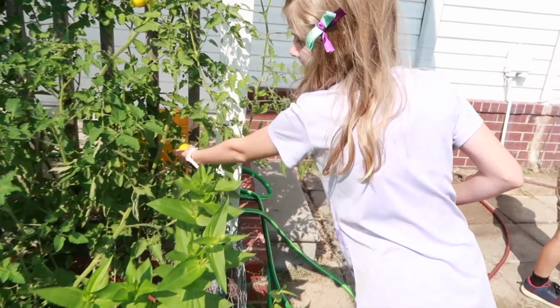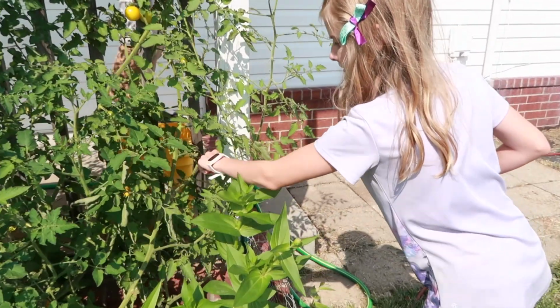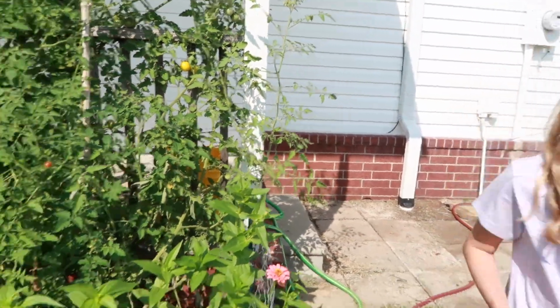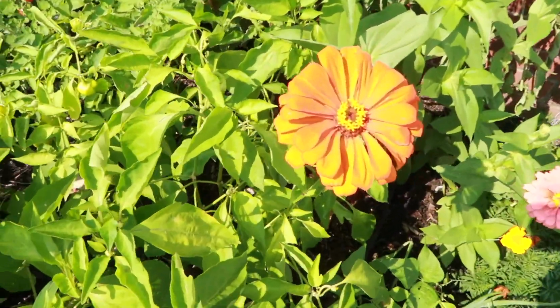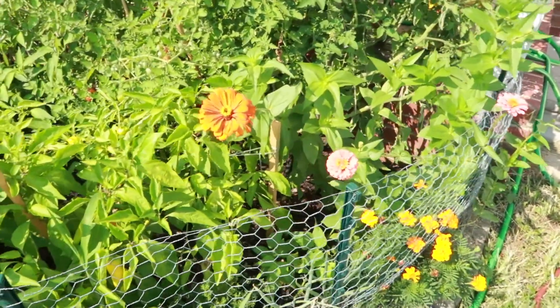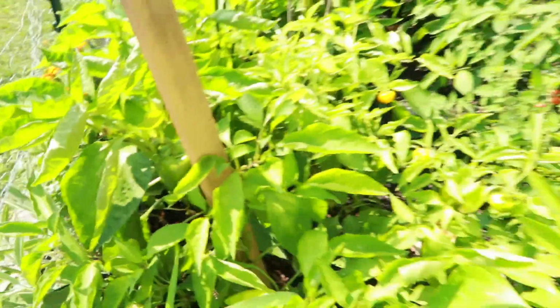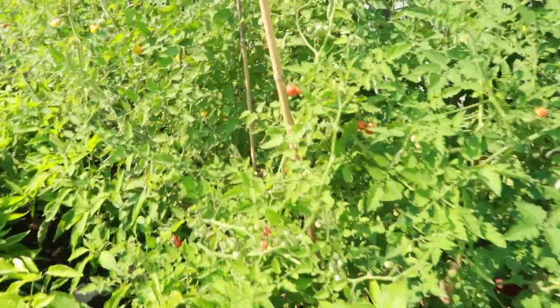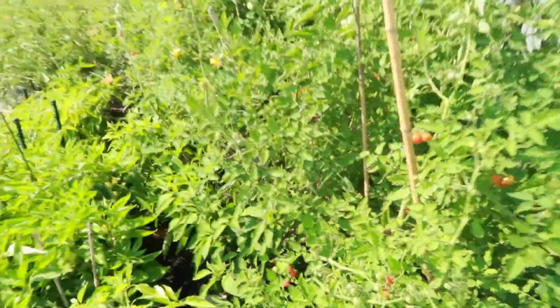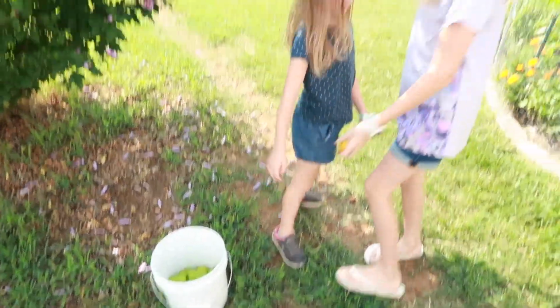What is it, Brooklyn? Yeah, if they're deep yellow, pick them. Put it in the bucket. We've got some beautiful zinnias. I think I have some deep yellows over here. Okay. There's some peppers over here we're going to be picking. And there's tomatoes. Almost this way? Yeah. Good job. More yellow gooseberries. I found two.